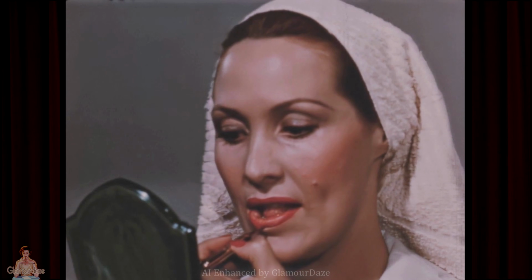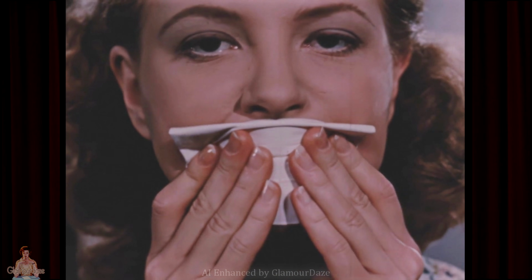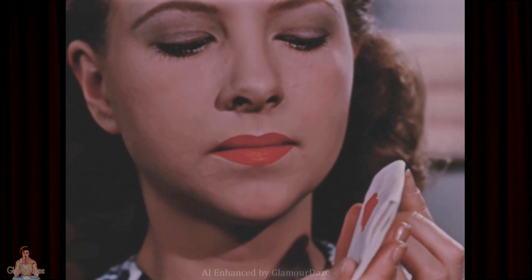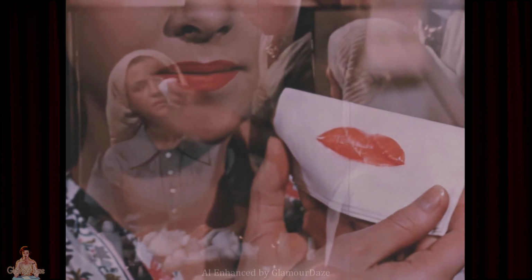If too full, stop within the line. Brush in lipstick, filling the line right out to the corner. Now this is important. Blot off all excess for the smooth, natural look. Unblotted lipsticks are pasty looking. And study the impression left on the tissue to check the shaping of the lips.